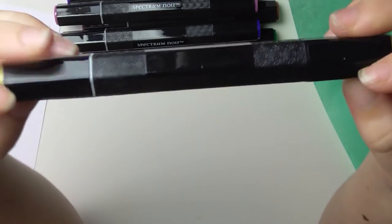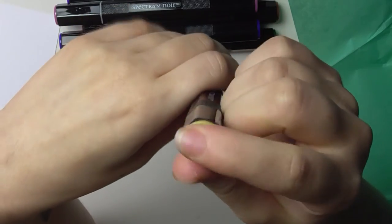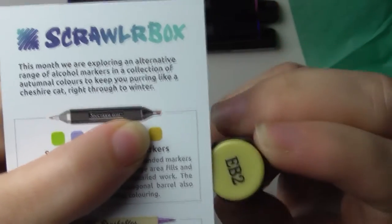Okay, so first of all, we have a very... they don't have names, just the color numbers. So we have an EB2, which is kind of like a sepia tone, so I think it should look like this on the paper.